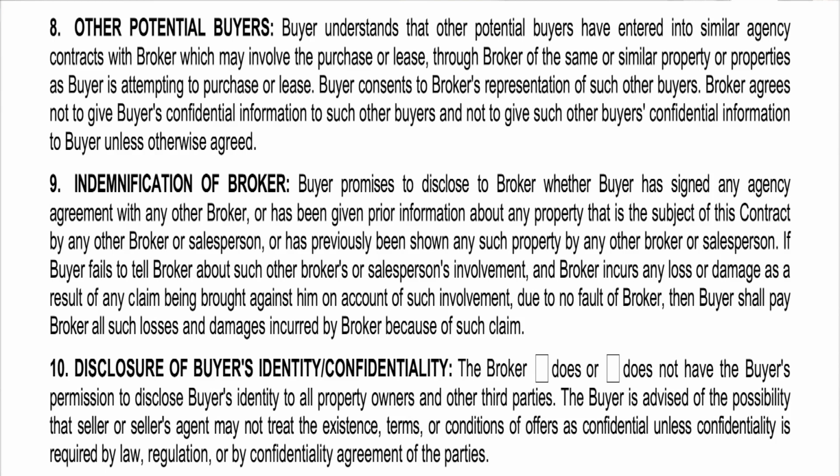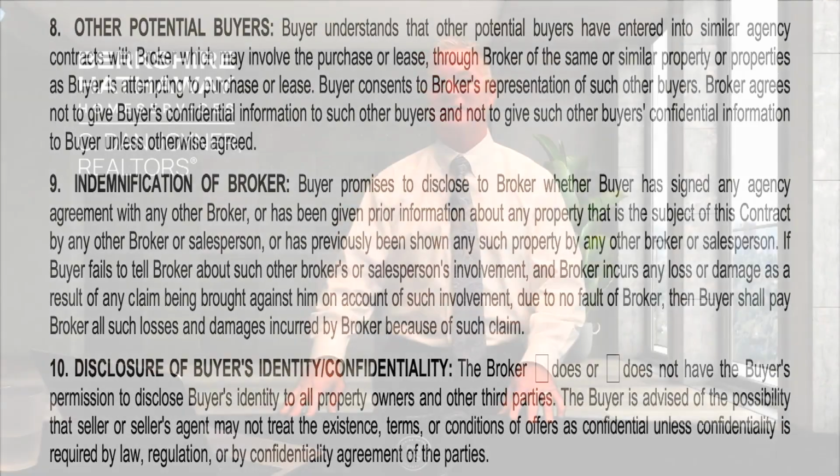So if the buyer fails to tell the broker about such other broker's or salesperson's involvement, and broker incurs any loss or damage as a result of any claim being brought against him on account of such involvement due to no fault of the broker, then buyer shall pay broker all such losses and damages incurred by broker because of such claim. That right there, ladies and gentlemen, that is major. So please make sure you reiterate this to your buyer. Please, Mr. and Mrs. Buyer, have you signed anything? Are you sure?